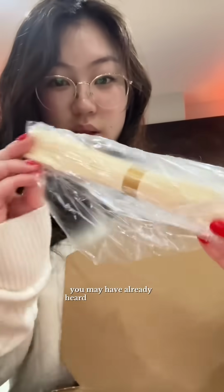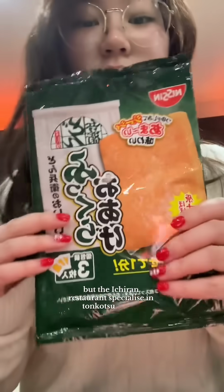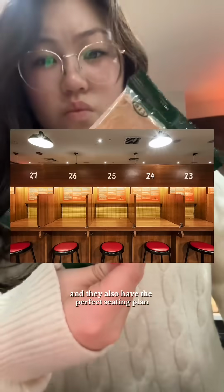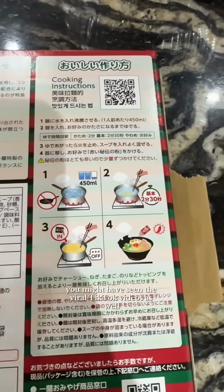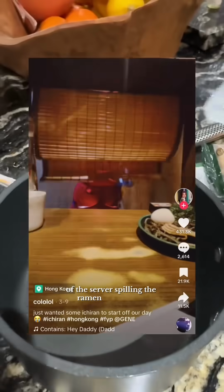This is apparently the #1 ramen in Japan. You may have already heard about it or seen it on TikTok, but the Ichiran restaurants specialize in tonkotsu ramen. And they also have the perfect seating plan, especially if you're introverted or if you're a solo diner. You might have seen the viral TikTok video as well of the server spilling the ramen all over the customer.